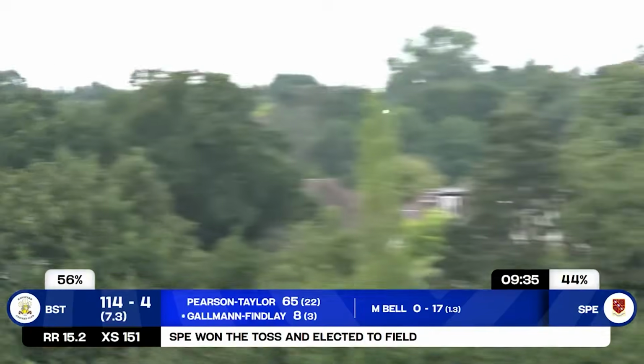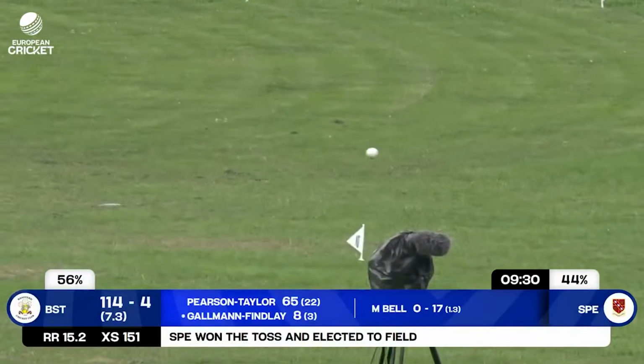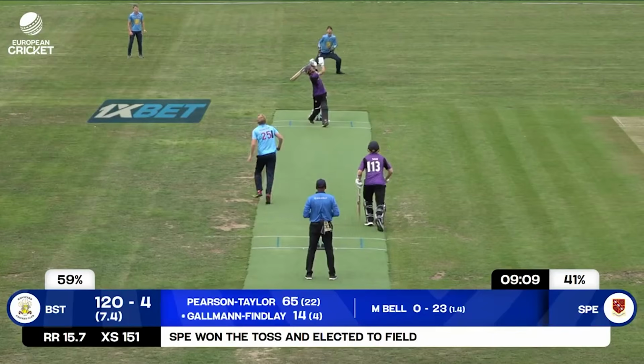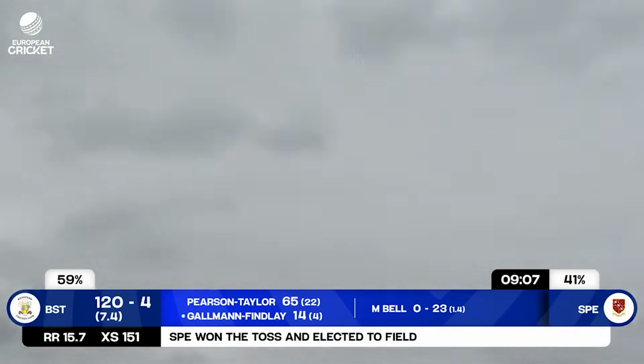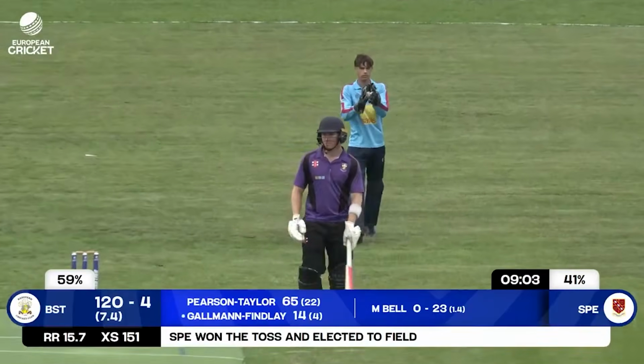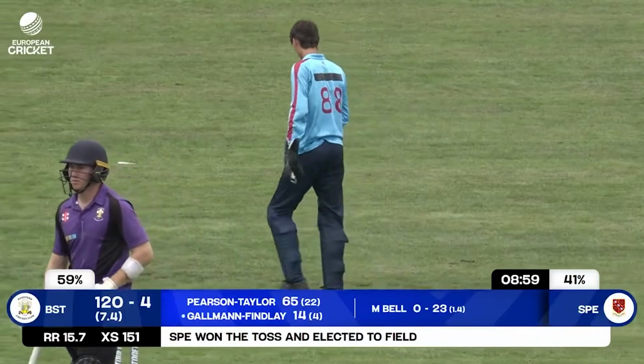Wasn't required to use it. Anyway, Gorman Finlay is going to open up and he's going to go over backward point this time. Maximal, seis carreras. Straight up in the air. Easy catch. Could probably do it with his eyes closed. Won't do it with his eyes closed, but will do it. So Wagstaff will get Gorman Finlay, who goes 3 boundaries and out.